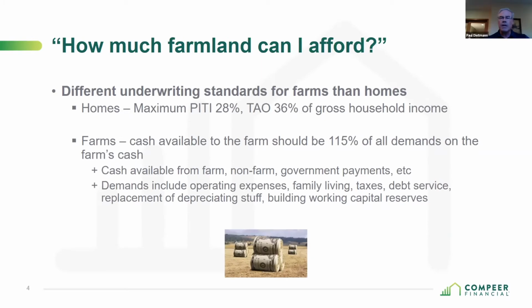The first question that usually comes up when I'm talking to a beginning farmer who's just starting to think about buying a farm is, how much farmland can I afford? They don't want to waste their time or the realtor's time going out looking at a farm where the asking price is $1 million if they've only got the ability to finance $500,000. And so they'll come in with that question. Again, because these are commercial loans and not consumer loans, we use different underwriting standards.